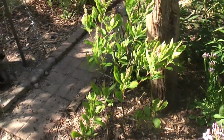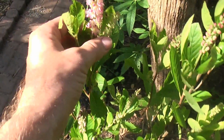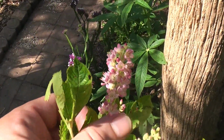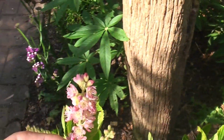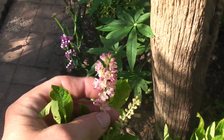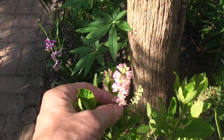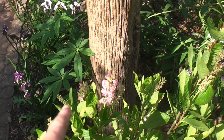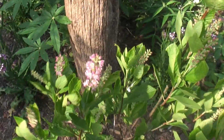Right here is some clethra, ruby spice clethra, which is just starting to bloom. I'm gonna see if I can smell it. Oh yeah, this already is developing that strong clethra odor, which smells unlike anything else. Some people might not even like it. It's a different smell, but I like it. It's very different than a normal smell.